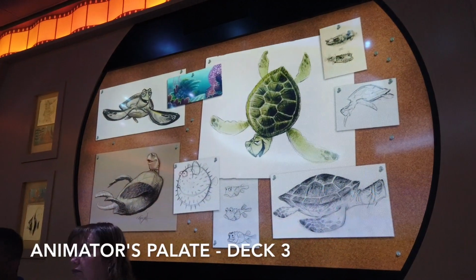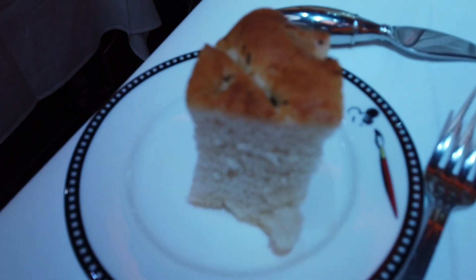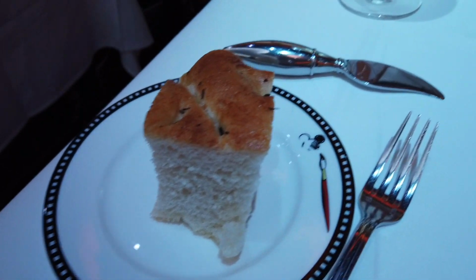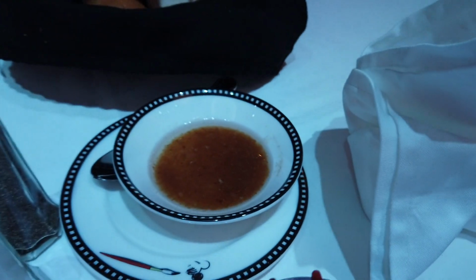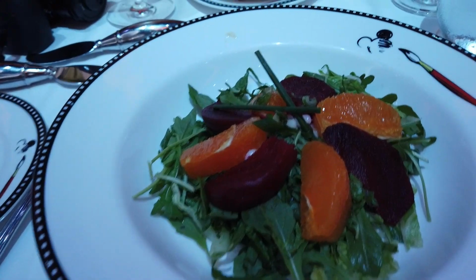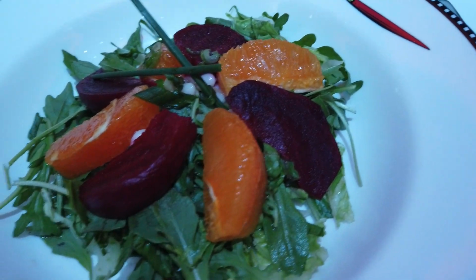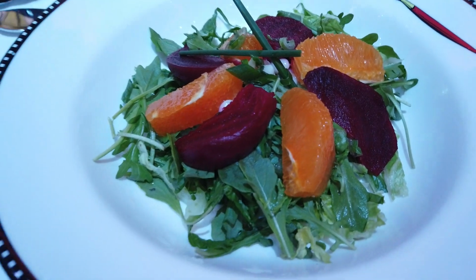We are at Animator's Palate tonight. They immediately gave us the bread. It's a garlic focaccia, I believe, and then a garlic dipped oil. The appetizer is arugula leaves, and I believe it had beets, and obviously oranges.